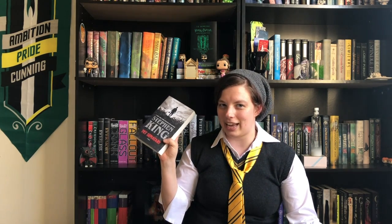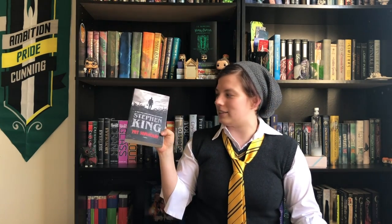The next owl that I took was herbology, and for that one I read Pet Cemetery by Stephen King. Now when I say read it, I DNF'd it at 54% because Stephen King is just not for me. And I could not get into this book no matter how hard I tried.